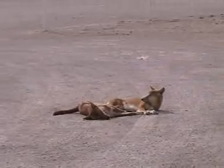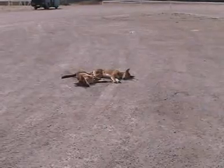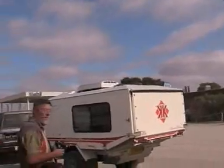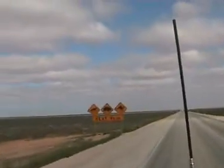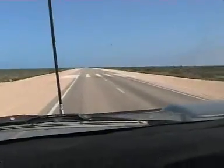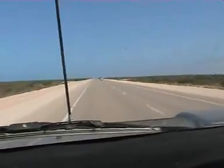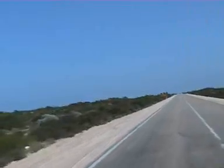We're at Nullarbor, and here are a couple of dingoes flat out. Just leaving Nullarbor. Coming up to a plane emergency landing strip in the middle of the Nullarbor for the Royal Flying Doctors. But no plane buzzing us at the moment.